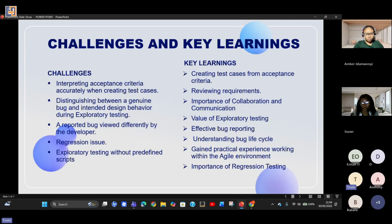Also, I learned to effectively report my bug, write it out properly, with the steps to reproduce, my evidence, my severity, my priority, and also what my expected result is versus my actual result. I also learned how to write test cases better from acceptance criteria. And I also learned the importance of regression testing.